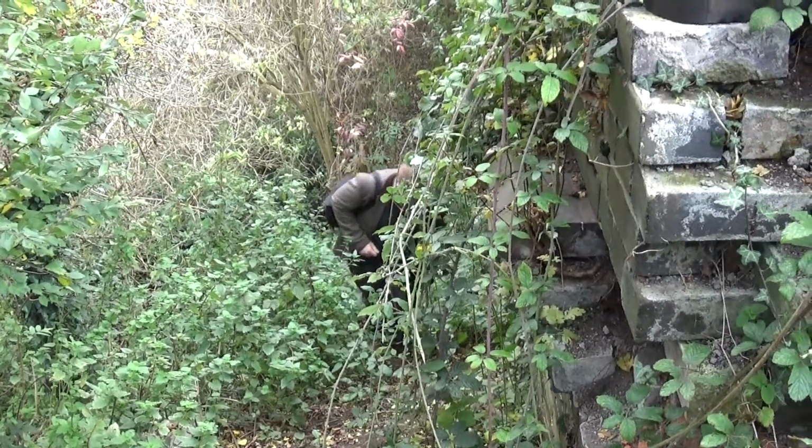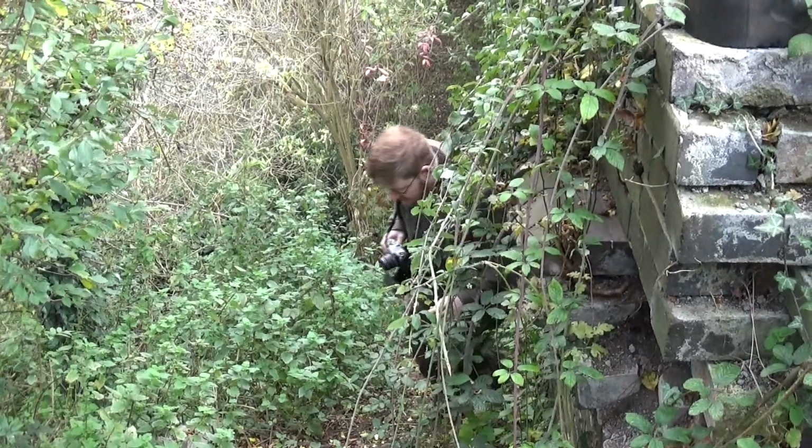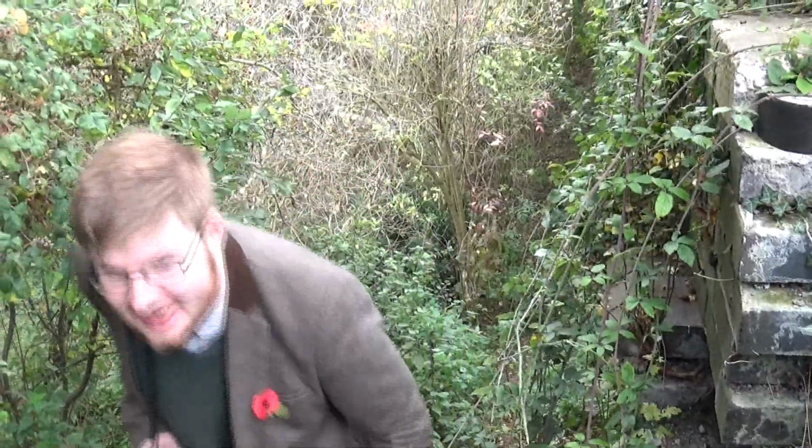Need to lean forward quite a lot on here. Probably going to slip. I had to use my hands. Fall off, the action shot. Right, we're here. And we're on. And we found a signal.